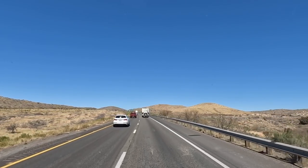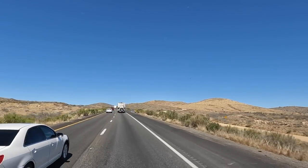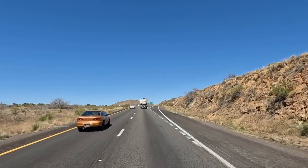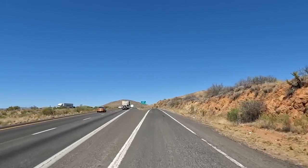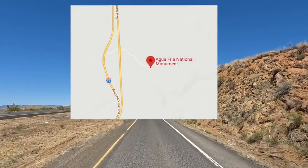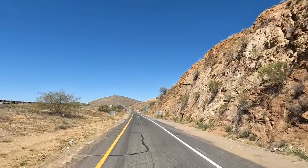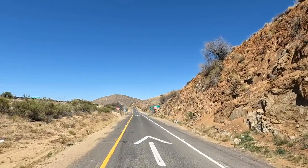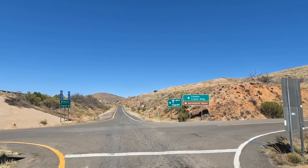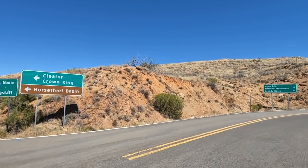Okay. Oh, look at the sign here. National Monument. Agua Fria. Something like that. It's a national monument. Wanna stop? Heck yeah. Alright, let's check it out. I don't know what the heck's out here in the middle of nowhere. Exit 259 off I-17. Cool. Need to take a break for a minute anyway. Never really paid attention to this one. Horse Thief Basin off to the left. Huh. Okay. Well, see what we can find out.